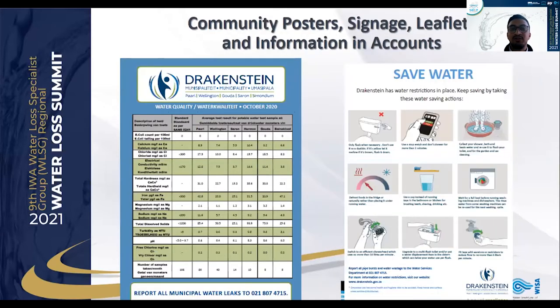This is just a slide to show you the pamphlets and the leaflets that we make available. On your right-hand side, it's just the water-wise saving tips, and you also inform the public through the mail with these pamphlets and leaflets, so they are aware of what's going on, the quality of water, what they can do to assist in battling against leakages or wasteful usage.